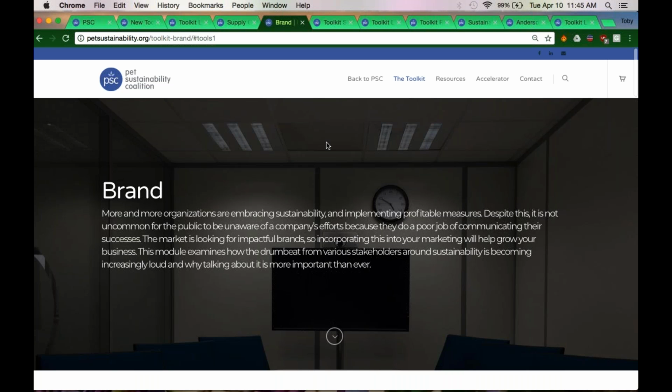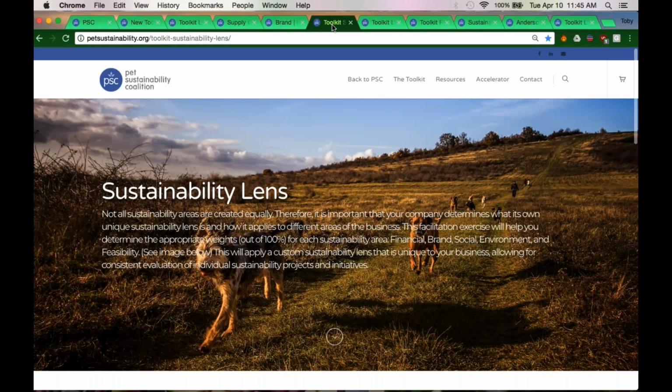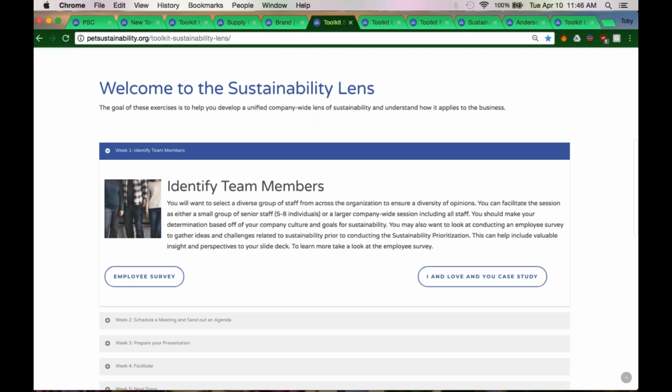I want to pull down one level further and highlight a couple of tools so you can see how you might interact with those resources that we have developed for you. For example, one of the tools in integrated strategy that we believe is really important for an organization that is beginning its sustainability journey is that no sustainability story is the same for two businesses.